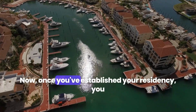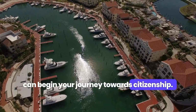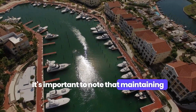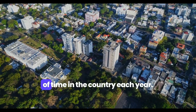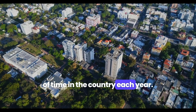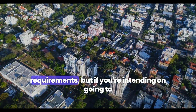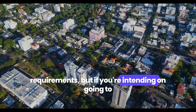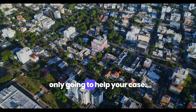Now, once you've established your residency, you can begin your journey towards citizenship. It's important to note that maintaining your residency status is crucial. This typically means spending a certain amount of time in the country each year. The Dominican is pretty chill about physical presence requirements, but if you're intending on going to citizenship, spending more time in the country is only going to help your case.